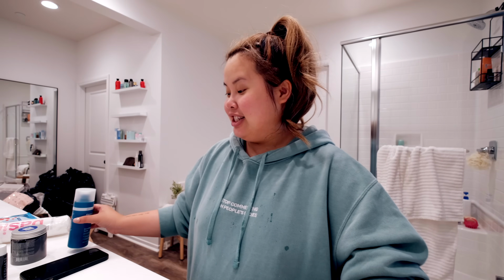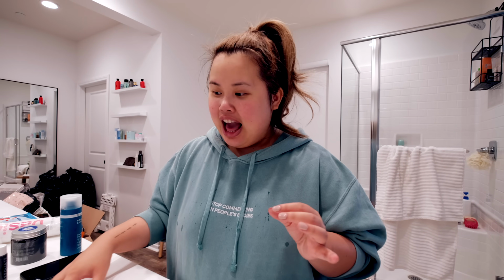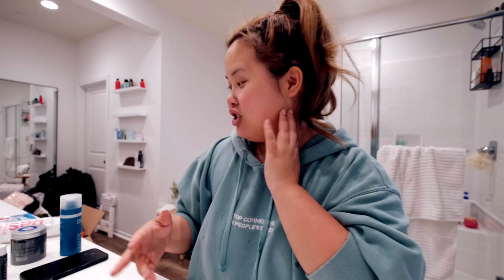I did not know anything about toners. I literally knew nothing. And then I started getting really into skincare because I feel like the older that I get, the more I'm worried about my skin. 23-year-old me would have been like, shh, I don't care. But almost 28-year-old me is starting to worry about skincare and lines and wrinkles and what I should and should not be using.